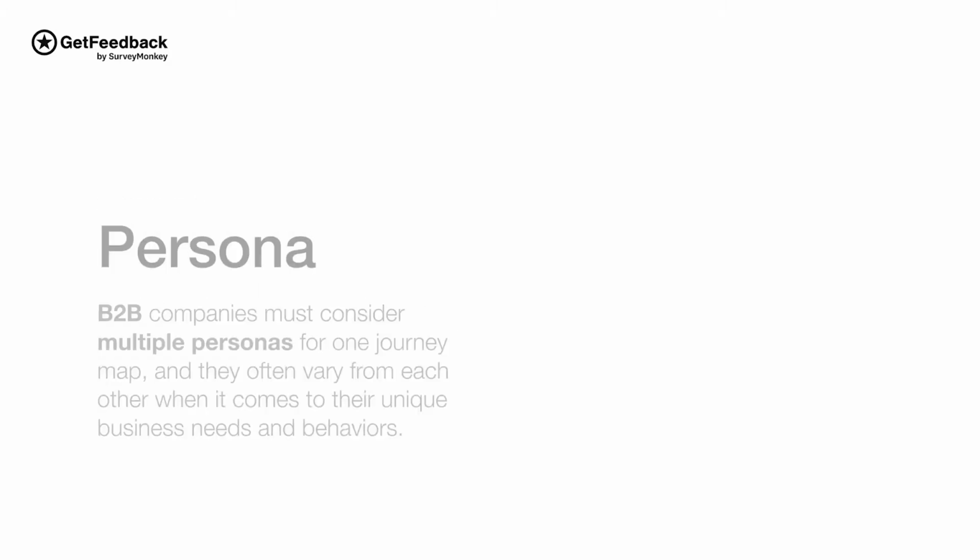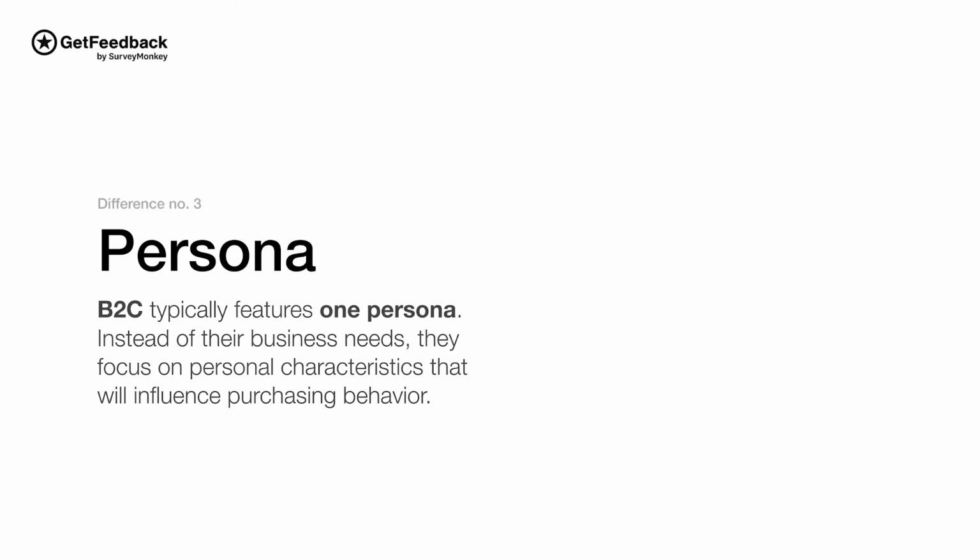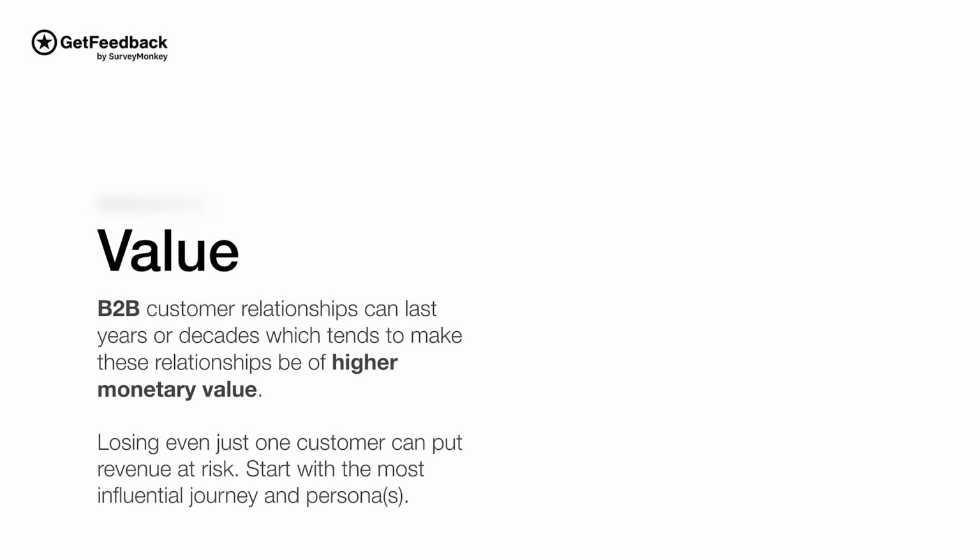And speaking of persona, this is a third key element to keep in mind. As mentioned before, B2B companies must consider multiple personas for one journey map, and they often vary from each other when it comes to their unique business needs and behaviors. B2C has it much easier in the sense that the journey typically features one persona. But instead of their business needs, they focus more on personal characteristics like hobbies or favorite sports that will influence their purchasing behavior. The fourth differentiator is the value per customer.